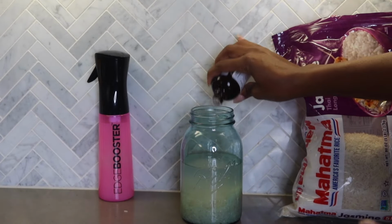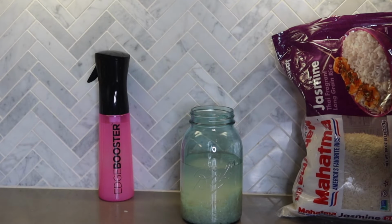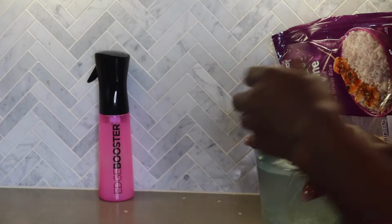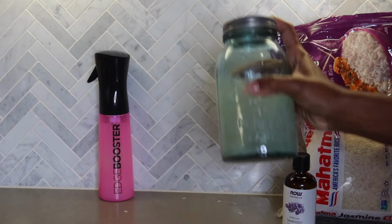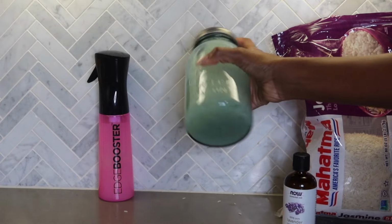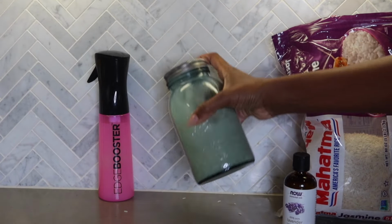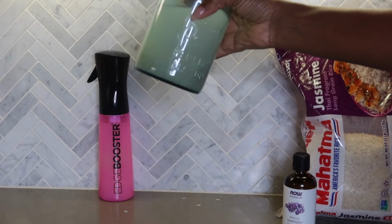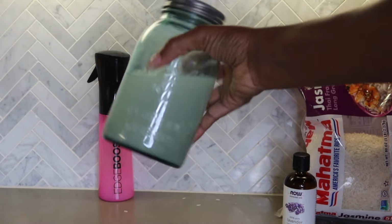So I've even seen some people add an orange peel or some type of citrus to kind of mask that pickly smell. But I just had lavender essential oil, so I just used that. And it came out smelling really good, actually. So just make sure your lid is not tight. Shake it up and then just sit it in the corner and let it do its magic.